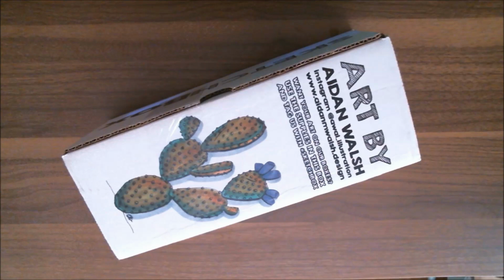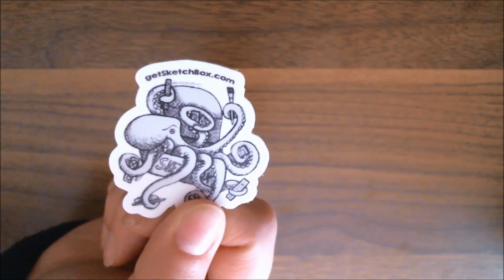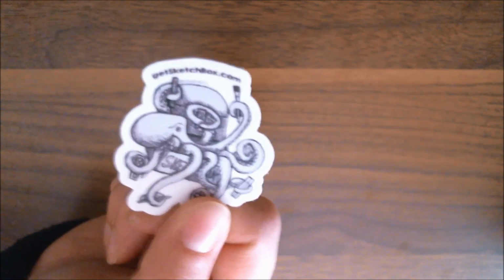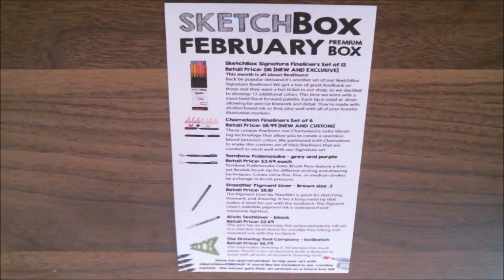Now that we've talked a little bit and we looked at the outside of the box, let's get to what is inside. We've got our cute little sticker as always. This time is an octopus holding some different art supplies. This is our handy dandy menu that lets us know a little bit about all of the items inside.